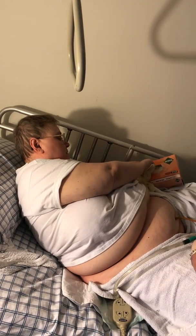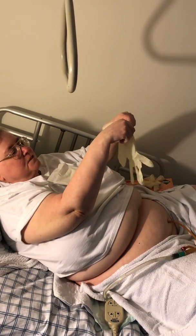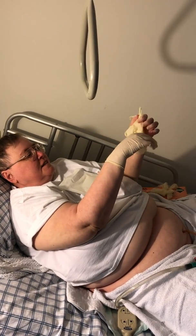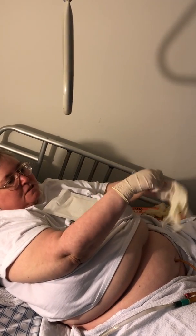I do as much of it as I can, but there are parts I need help with. One of them is manipulating the syringe to get the water out, and putting the water back in. And I do need help reaching things.